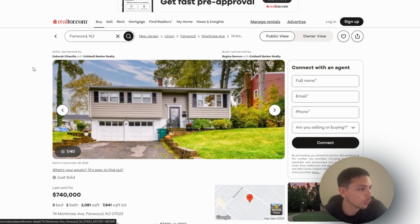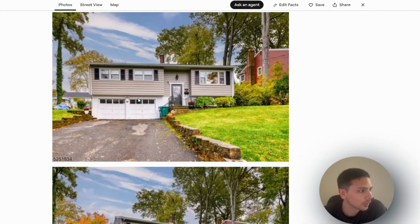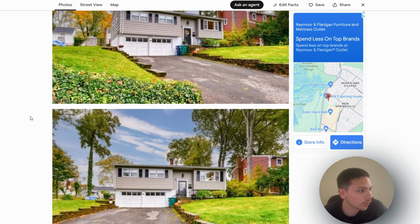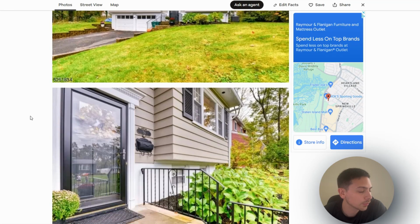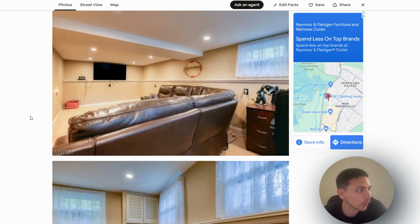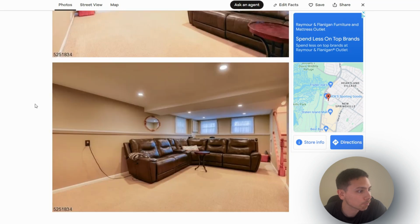Now this 741, 3 bedrooms, 2 bathrooms. It's gonna be a split level or a bi-level. Let's see inside. 2-car garage, very nice. Let's see how it's looking. I'm sure at this price range it definitely needs to be semi-updated. Like we're seeing, there's the ground level. That's gonna be where the family room is at.